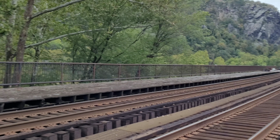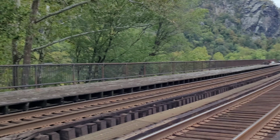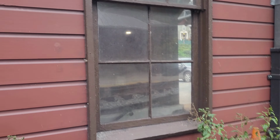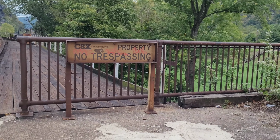So here we go. Here comes N776 with tan hoppers. Here passing Harpers Ferry Station in Harpers Ferry, West Virginia, across the Potomac River. And this train, like I said, is heading, I don't remember where it's going exactly, or town-wise, but I know it's going somewhere in New Jersey. So pretty interesting. And I hope you guys enjoy the video.